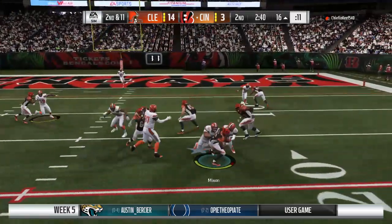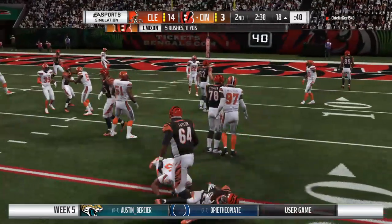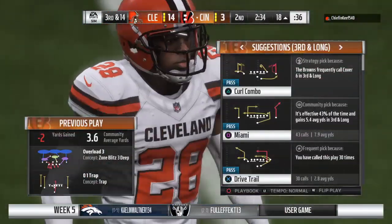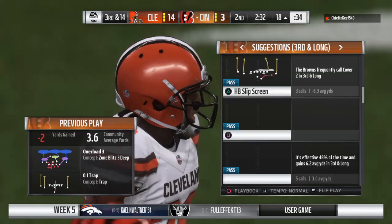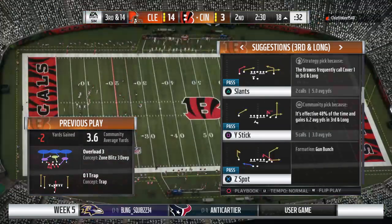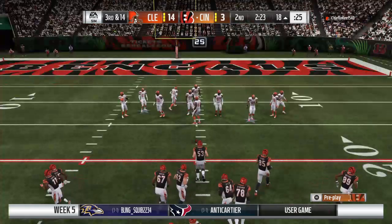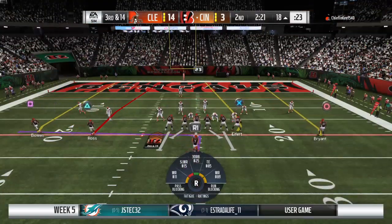They keep it on the ground. This time it's Mixon. And they're going to lose some on this play. Being knocked back to the 18. He lost 2 there, and it's 3rd down. The run hasn't worked the last couple of plays. Now it's 3rd and 14.